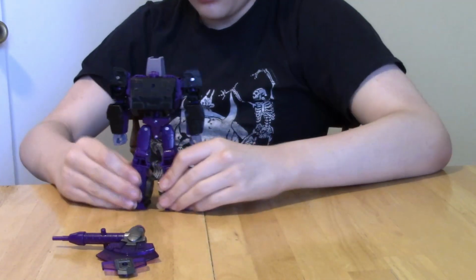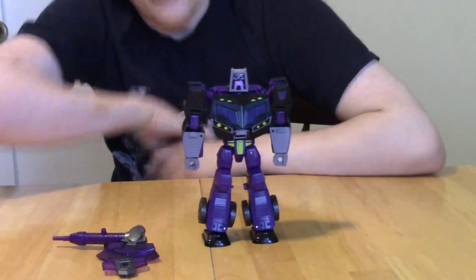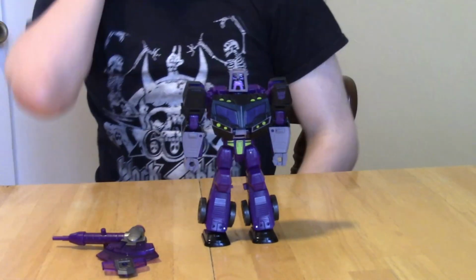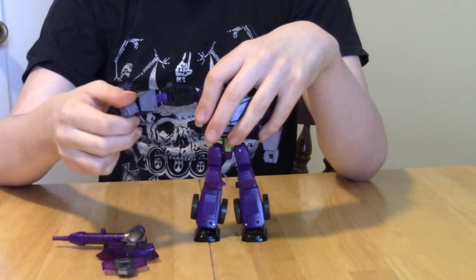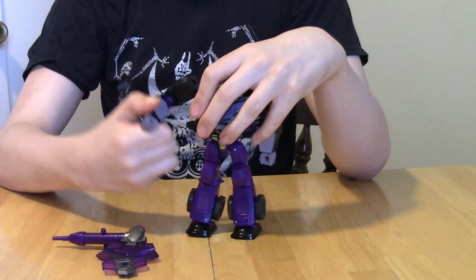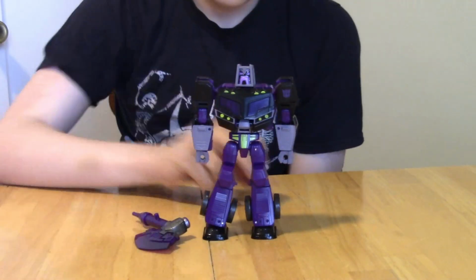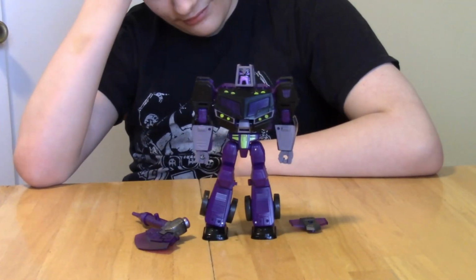And well, there you go. There he is, the very pink-faced. I will say, I like robot mode a little bit more than vehicle mode. I do too. When I saw this, he was holding the axe. I didn't notice his face somehow. I saw the black, I saw the purple, and I saw the axe, and I'm like, okay, I'm gonna order it. And the face sculpt is awful, but everything else about this robot mode, I agree with Leo, is just fantastic. Except for the face sculpt, which is horrendous.